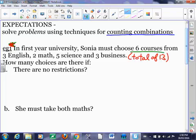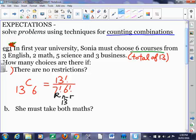Now we're going to solve this problem. Question A says where there are no restrictions. So if there are no restrictions, get your calculator out, and we're going to have 13 total, and from the 13, we're going to choose 6 of them. For those who forget how this works, it's 13 factorial over 7 factorial times 6 factorial. And if you forget where that 7 factorial came from, it is the n minus r, which is 13 subtract 6. That's just part of the formula.